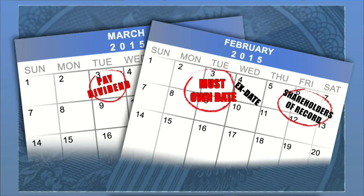You could have owned Pfizer for 5 years, but if you sell it on the must-own date, you will not receive the dividend for that quarter. On the other hand, it's possible to buy Pfizer shares in the final minutes of trading on Tuesday the 3rd and receive the full dividend at the open of trading on the ex-date. Wednesday the 4th, Pfizer shares will be adjusted 28 cents lower. Now this is to reflect the dividend being taken out of the stock, but there's no penalty because of the adjustment.